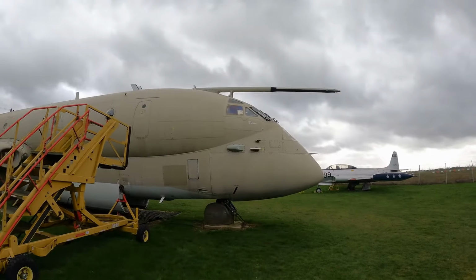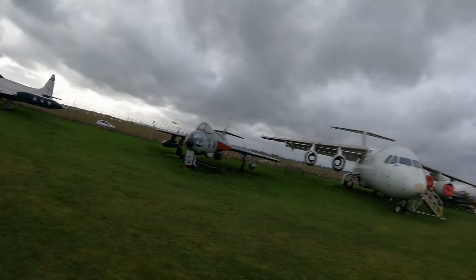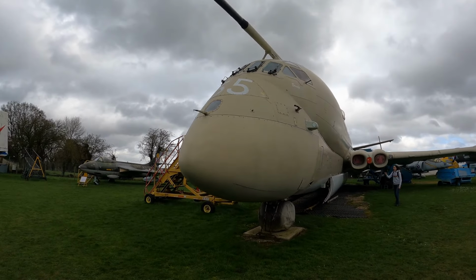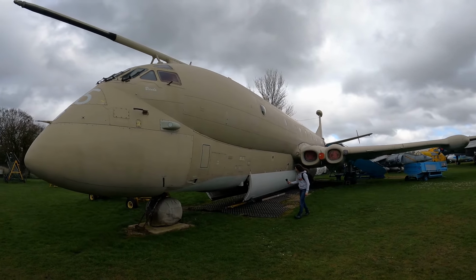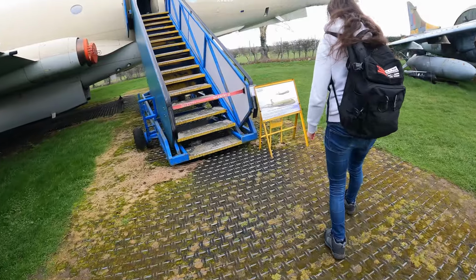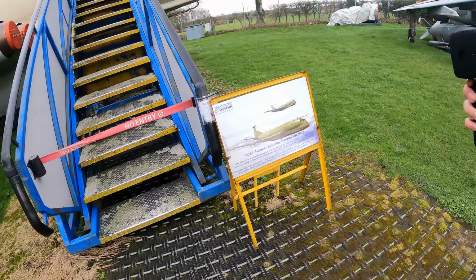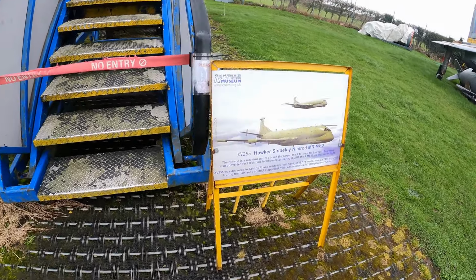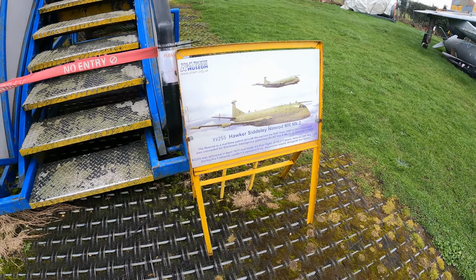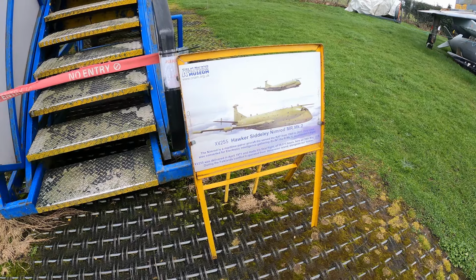This is called a Nimrod. It's actually called Brenda. And me and Beeb are about to be on it, and some dude's going to give us a massive walkthrough and a talk about it. That is crazy. Hawker Siddeley Nimrod Mark II. A maritime patrol aircraft that served in the RAF from 1969 to 2011. Four were also converted to electronic intelligence gathering.